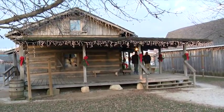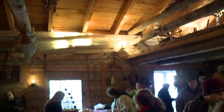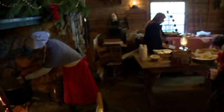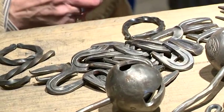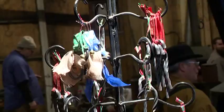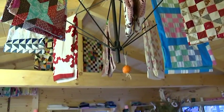Our log cabin, which we built ourselves, they'll tell you about the cabin. It has a big walk-in fireplace. We have a blacksmith shop. They're making reindeer shoes today since it's the right season, and steel candy canes if you'd like to try one of those. We have a guy casting toy soldiers, and then we have the Quilt Shop.